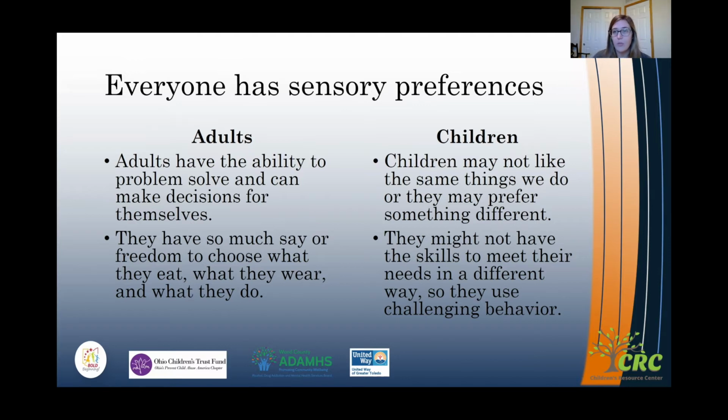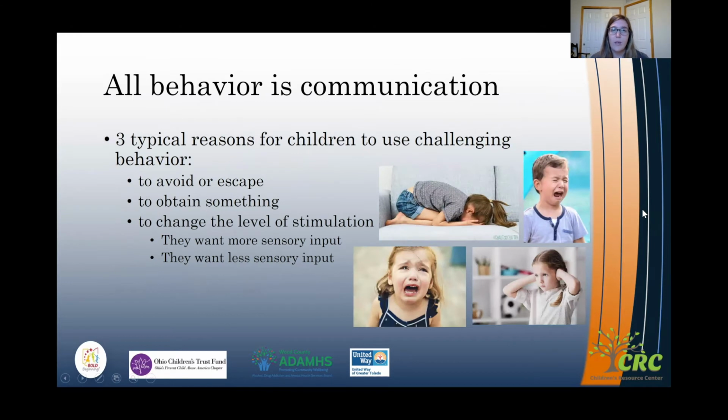So they might use challenging behavior. And children might not like the same things that we like. We may have a preference for something, but that could be different for the child. They might prefer something different than us. So again, when we realize that children might not have the skills yet to meet their needs, they might use challenging behavior. And all behavior is communication.